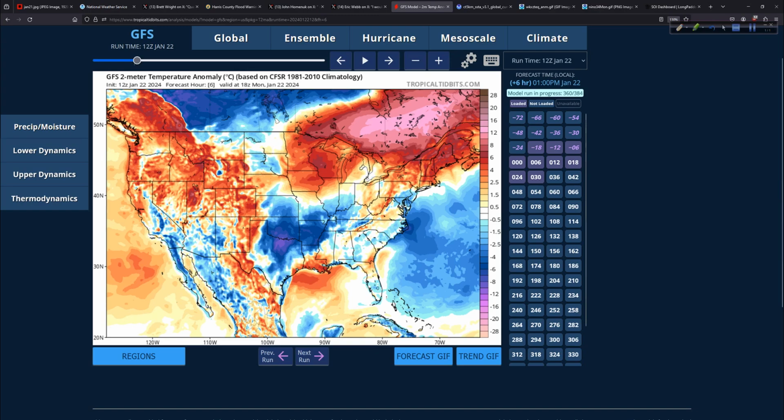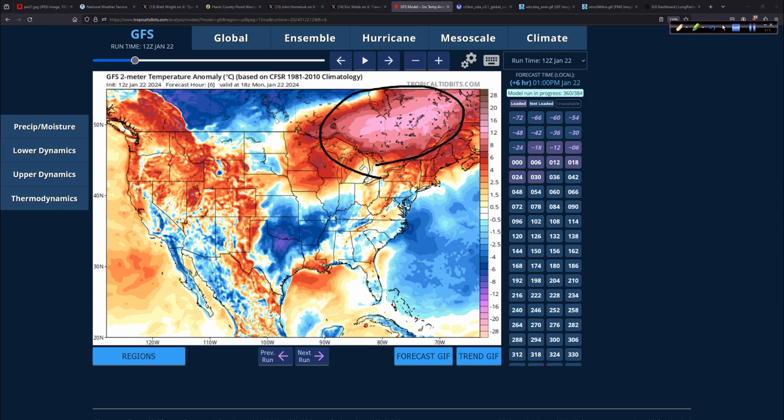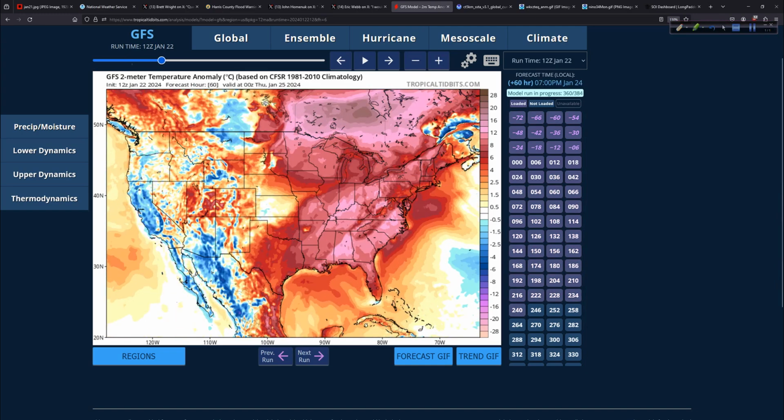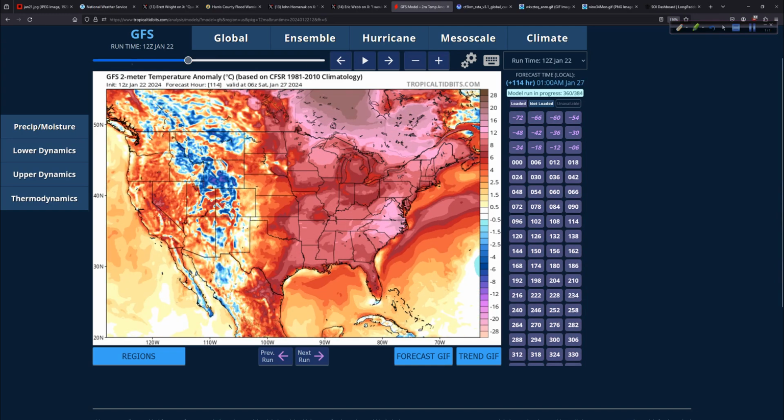This is what it looks like today. These are your 2-meter temperature anomalies in degrees Celsius, and it is definitely starting to warm relative to average up here in southeast and eastern Canada, but still pretty cold where the ice storm is happening, warming up a little bit out west. But watch what happens if we move this forward through time. Look at all those reds in there. Yep, those are all anomalies, and we're finally this time on the positive side.